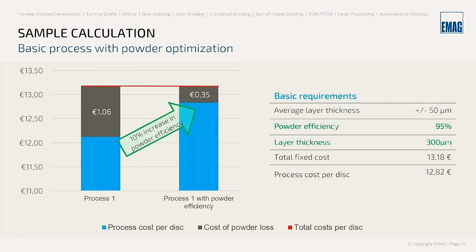What we do in our laboratory or in our daily business, we want to optimize our process. In this case, we optimize our powder efficiency. A laser cladding process can have a powder efficiency up to 95%. But when we don't adjust the powder feeding rate or other parameters, we will increase our layer thickness. So with the same parameters but a higher powder efficiency, we will increase our layer thickness. This means our total fixed costs stay the same, but our process cost per disc goes up.